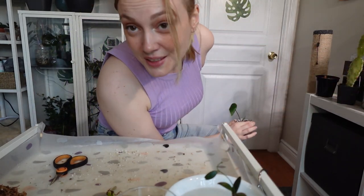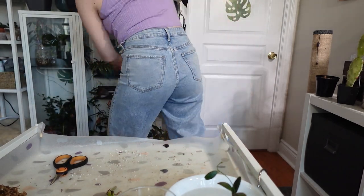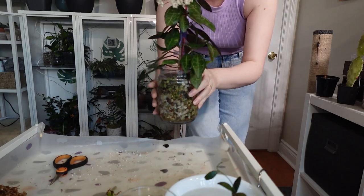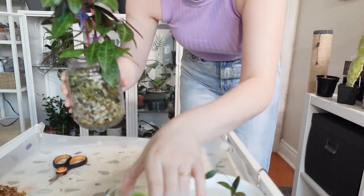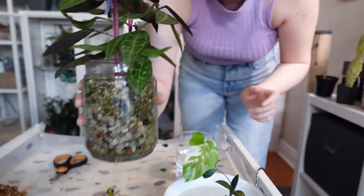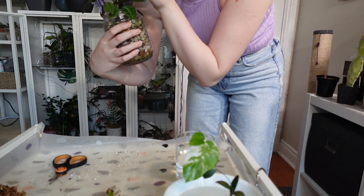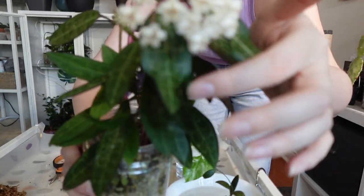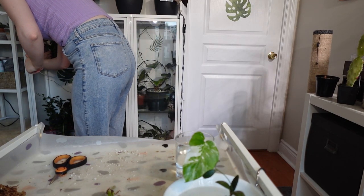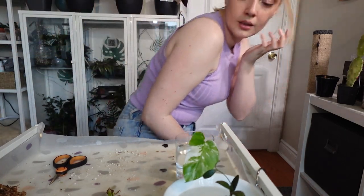Ooh, while I have you, do you want to see some Hoya blooms? There's some blooms on my Hoya elliptica. They're really pretty. This plant is doing so well since I repotted it a while ago. The blooms are almost done. So they're putting out sap, which means they're receptive, but I'm not gonna try and pollinate them. And I'll put those away. Okay.